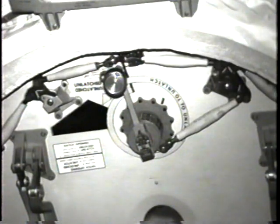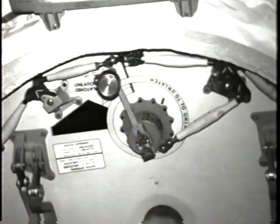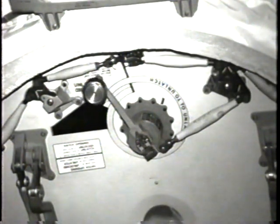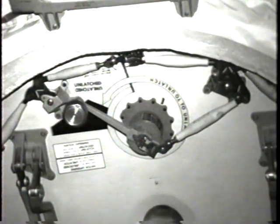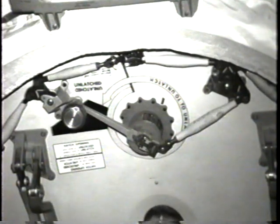Okay, right now though the locking device is in lock. Do you want me to try to open it in locked? Move it to unlock and then try to open the hatch. Okay, but again, it will not go all the way to unlocked. It only goes about three-quarters. But I'm moving it as far as it will and pulling on the handle.